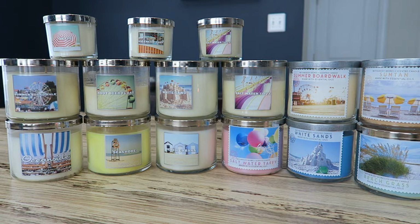So I'm happy to do a comparison to say, is the new one truly a re-release of the original Saltwater Taffy blend? And then there's been some discussion around white sands, if there's been a change there. I actually just noticed that it is now white sands. It was originally white sand. No big difference there. But as far as the scent, if it's been tweaked at all.